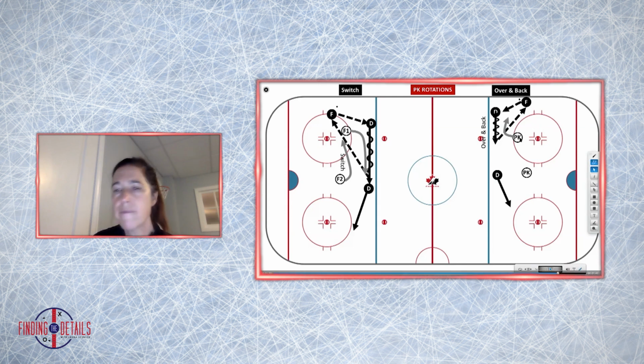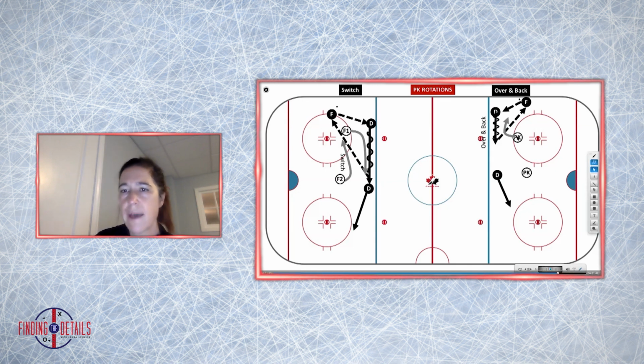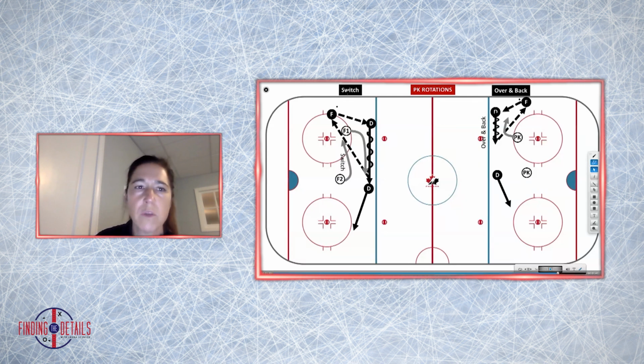And right here, we'll have our penalty killer read that stick positioning. So as soon as it closes, we'll have them push down hard, and we finish that rep with our half wall player taking a quick shot on net. Everybody resets, and now we will do a switch.